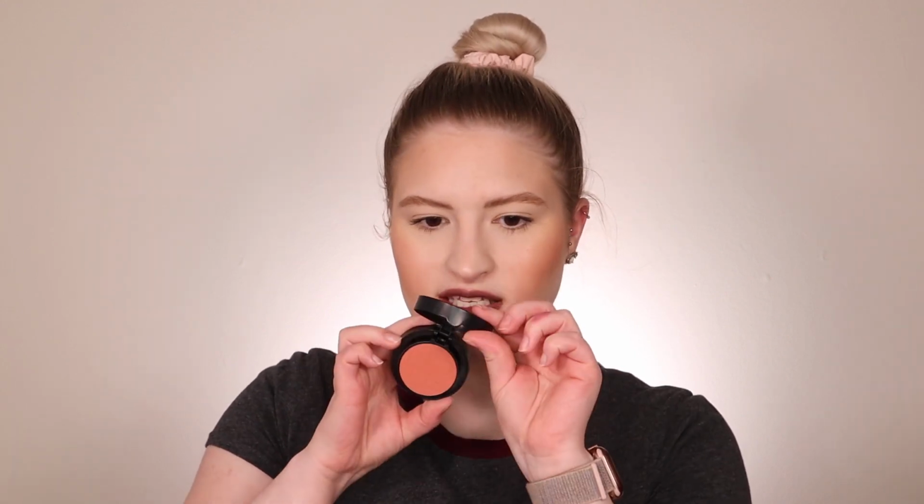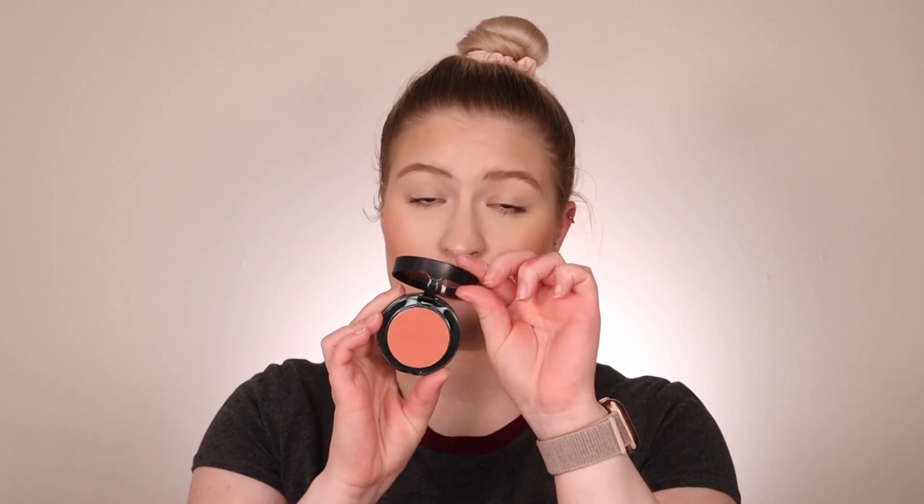For bronzer, I'm wearing the Maybelline City Bronzer. Love this stuff. It smells so good and it blends out super nice. I'm in the shade 200. And for blush, I'm using the Note Cosmetics blush in the shade Desert Rose. I don't think you can buy this at Sephora, but I could be wrong.